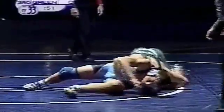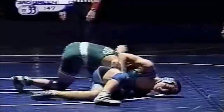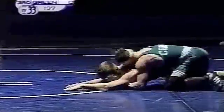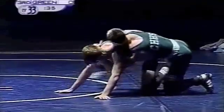Now, if he hits another one, they'll score a point. If they get hit again with a stalling, it'll be a point. Working a little head and arm, little head lever series. What he tries to do there is sit through on it and get his head up underneath. Starr's Mill wrestler has to sit into it and get his hips under and stop that leverage position.